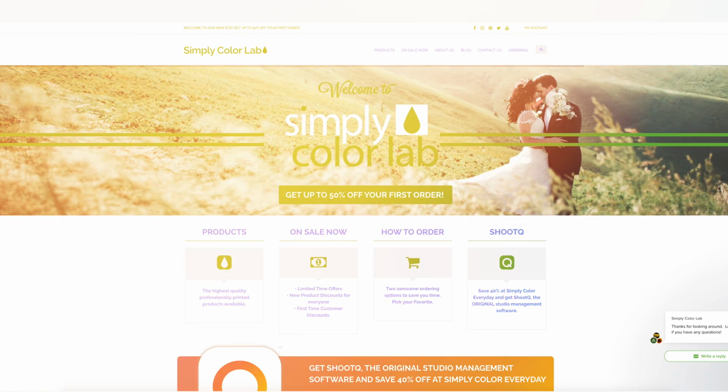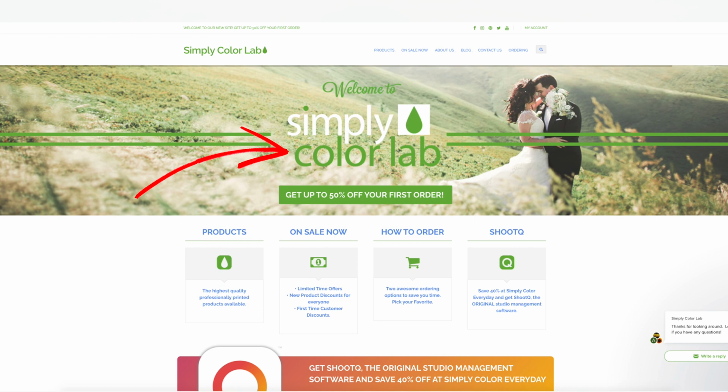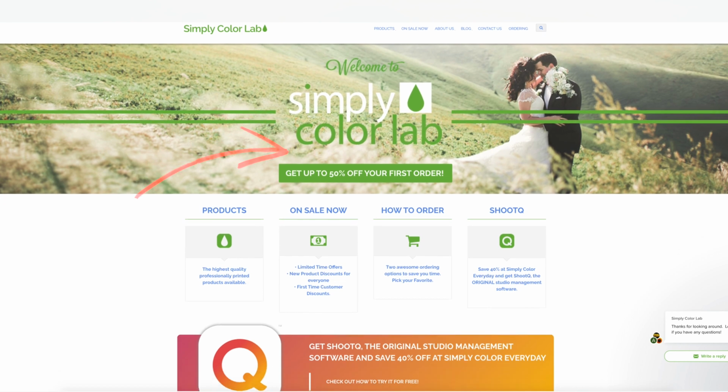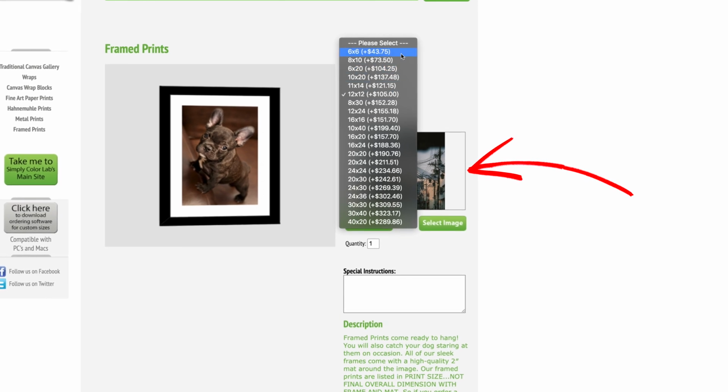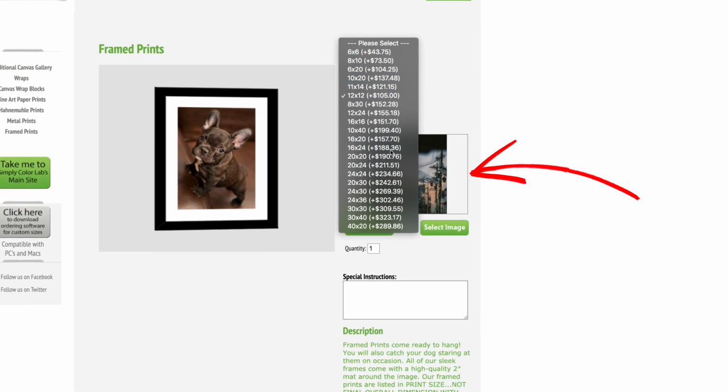With that being said, when setting up my print shop, I did think about using a third-party website like Simply Color Lab, which allows you to drop ship your prints, which pretty much means you can upload the photo and all the product and shipping requirements through their website. Then the people at Simply Color Lab will print and send the product straight to the customer. But at the end of the day, the choice is up to you, so do what you think is best.